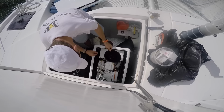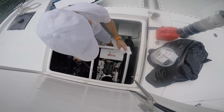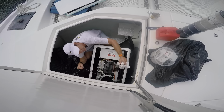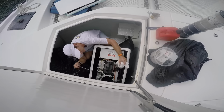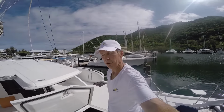And now it's time to put the oil back in the motor. You don't want to overfill, so you want to be checking as you're filling. And even though you can do the math and figure out a predetermined way, I always have found that it's better just to fill and check. Okay, that whole thing took about 30 minutes.